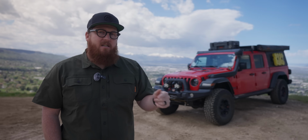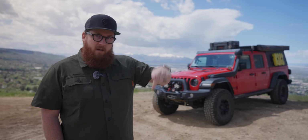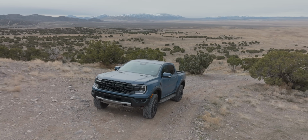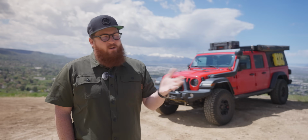I love this truck, but considering the market for mid-sized trucks today compared to what it was a year ago, I can't say for sure that the Gladiator is exactly the platform that I would start off with if I were doing it in 2024. The new Ranger Raptor is an incredible truck and a great value, I think, for what you get. The new ZR2 Bison is another. The new Tacoma, it just dropped. We have thoughts on that.